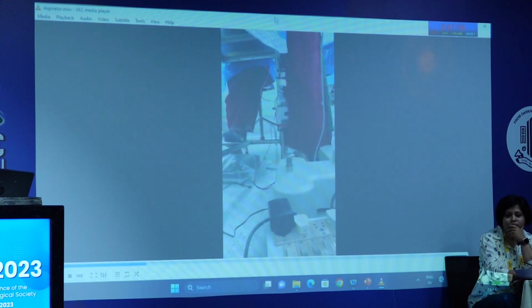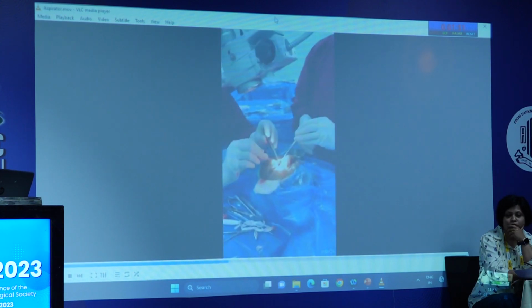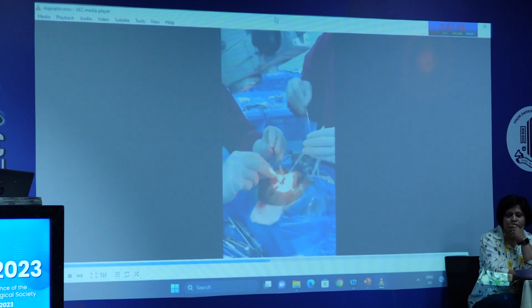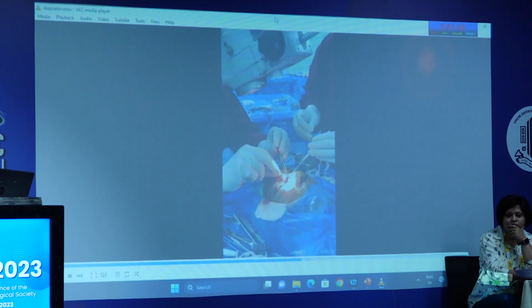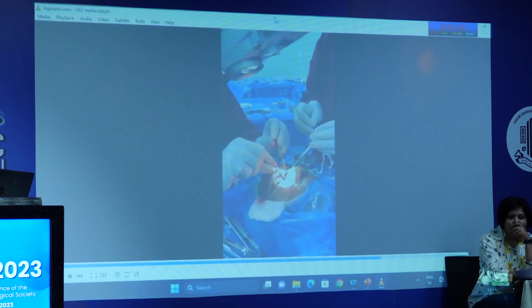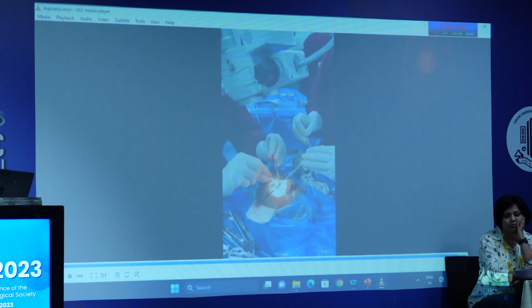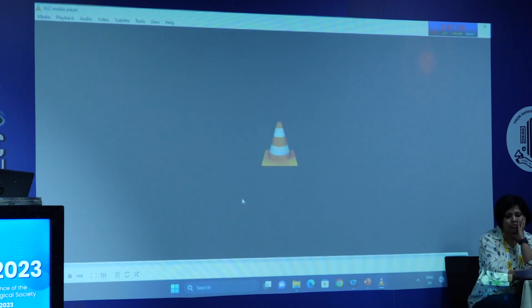And we saw that it is clearly aspirating all the blood and giving a clear surgical field, which makes the surgery easier and reduces the time of surgery. The blood is aspirated when the foot pedal is on. Thank you.